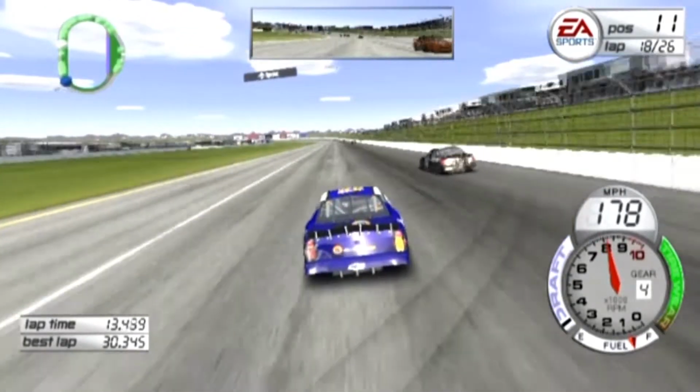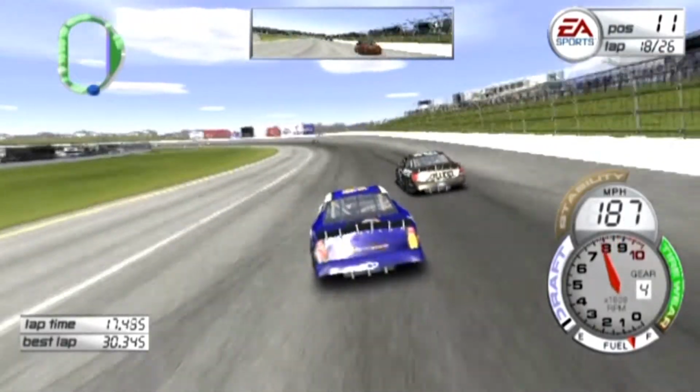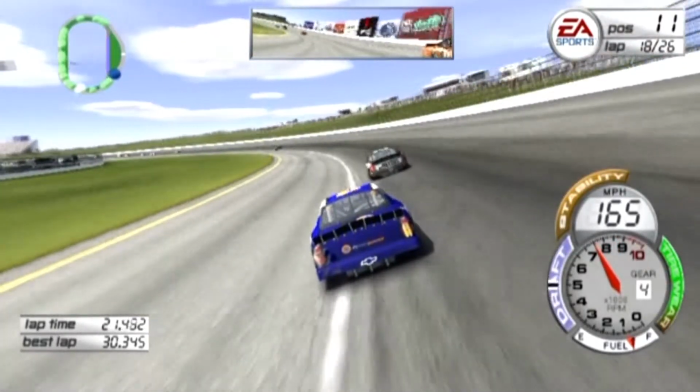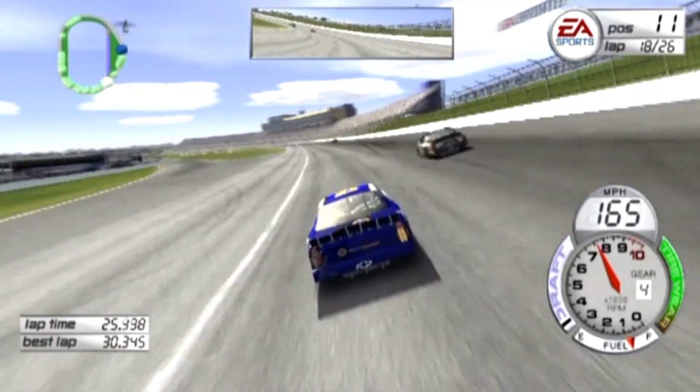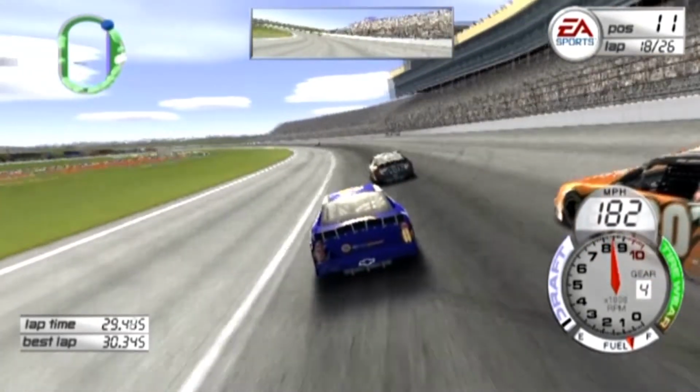But looks like I don't know, guys. Maybe top 10? Maybe a top 10? Yeah, Ryan Newman's really holding that bottom. Tony Stewart's looking on the outside now. If he helps Ryan Newman, I'm going to be in trouble.